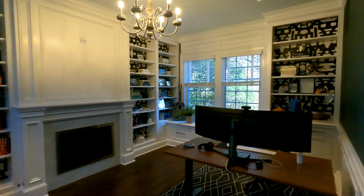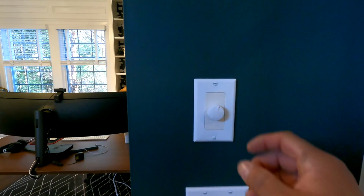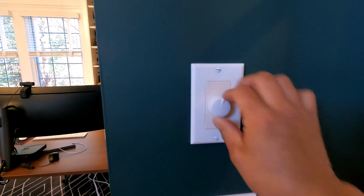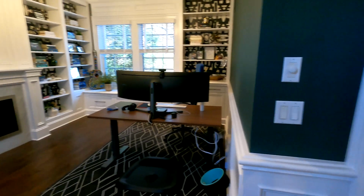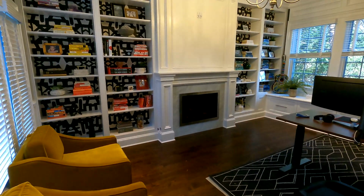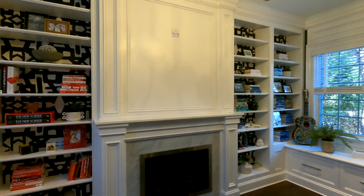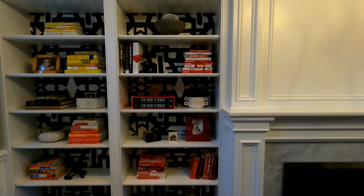This is the room in question. This is the office. As you can see, we did volume controls here, so this will give us a nice layer of added control to the system. It's the volume control panel. This is the room. Eventually we'll get a TV up there on the mantle. Now, this home is secondhand to the homeowner. So he purchased this home, and he's fixing it up basically.